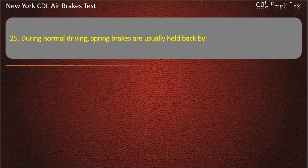Question 25. During normal driving, spring brakes are usually held back by air pressure, bolts and braces, springs. Answer. Air pressure.